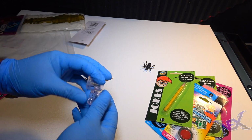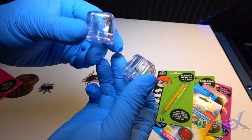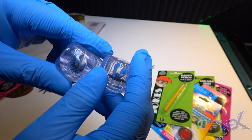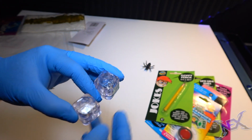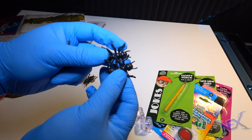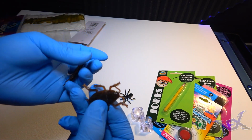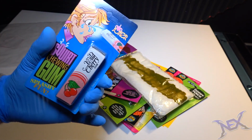And over here we have, oh okay, these are supposed to be ice cubes, and there's bugs in there. I would assume it's a fly, but it's not. It looks more like an ant, but that's fine. It'll gross out just about anybody that falls for this. And then again we have the same ant looking bugs and some roaches, which are always disgusting. And last but not least, we got some squirt chewing gum.